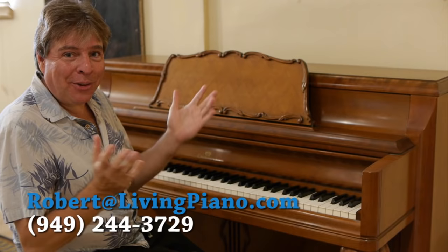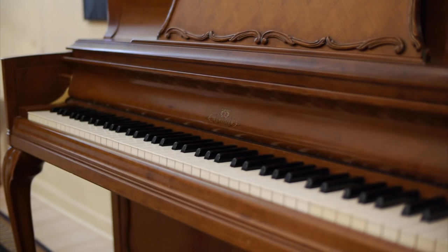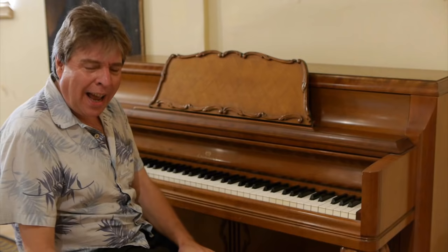You know, every now and then a piano comes along, and this one is an example of a beautifully preserved instrument here in Southern California climate that has barely been played. You can even see just the furniture. Everything is in like-new condition. The original bench without any damage to it.